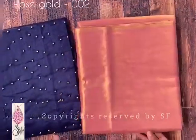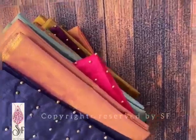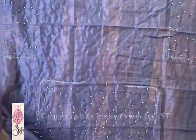with a navy blue. And these rich collections are now on a competitive price. You can check description for wholesale price and a singles price. We will be sharing the description. Now we are showing our blouse pieces, which has a pearl work in both sleeves and also on a back neck.